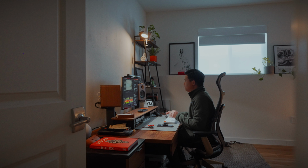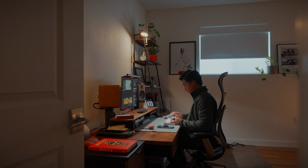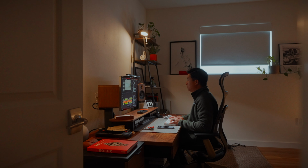But then there's also the blackout shade for when I need the room completely dark for filming or late night editing. This lets me nail down the exact amount of light I want, which is crucial because here in Alaska, we have a surplus of sunlight in the summer and not enough in the winter.